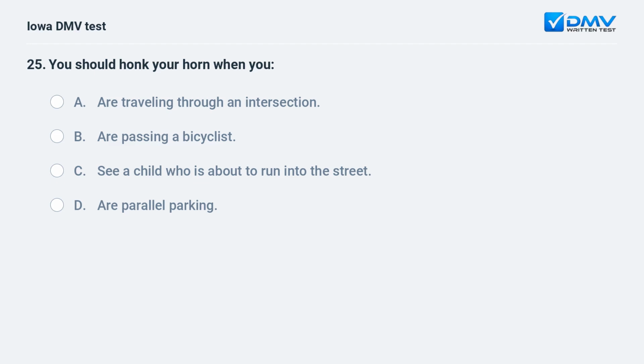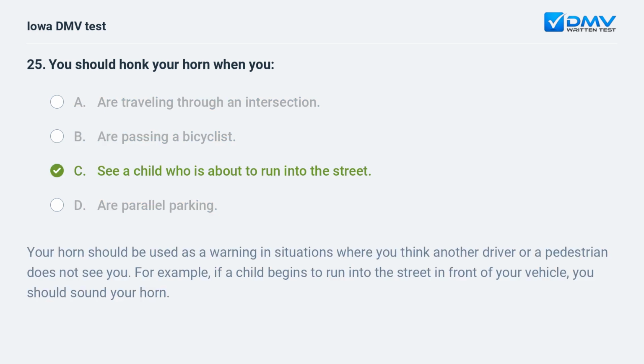You should honk your horn when you: A. Are traveling through an intersection. B. Are passing a bicyclist. C. See a child who is about to run into the street. D. Are parallel parking. C. See a child who is about to run into the street. Your horn should be used as a warning in situations where you think another driver or a pedestrian does not see you. For example, if a child begins to run into the street in front of your vehicle, you should sound your horn.